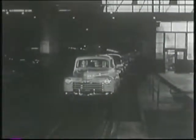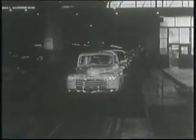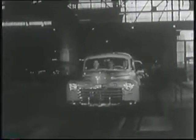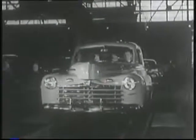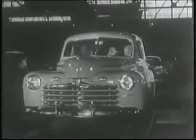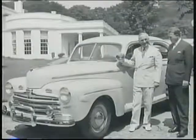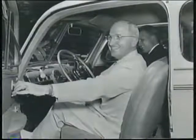Two months before the surrender of Japan, Ford became the first U.S. automaker to get back into civilian car production. Here, young Henry drives the first 1946 Ford model off the line at Dearborn. The date? July 3rd, 1945. He presented the car to President Truman as testimony to America's ability to return quickly to peacetime production.